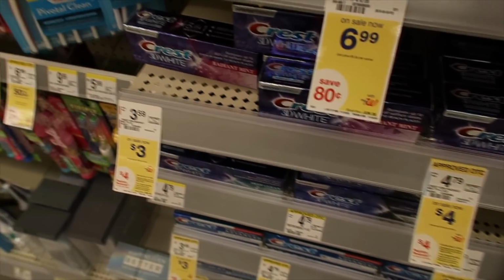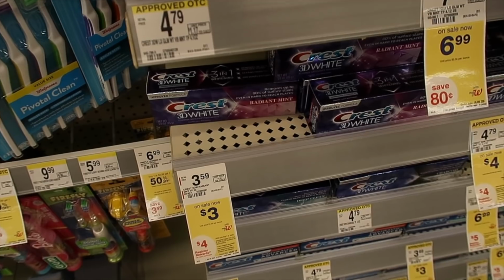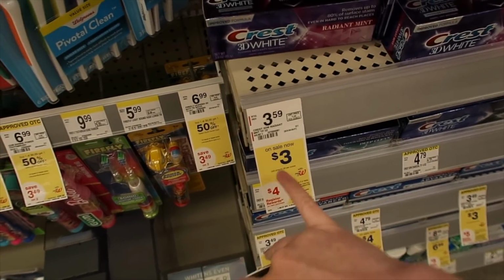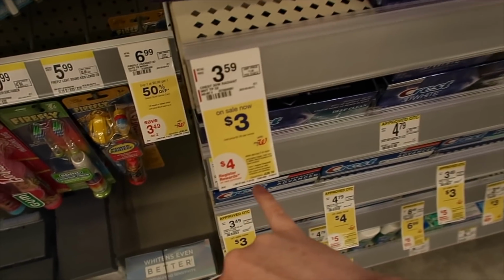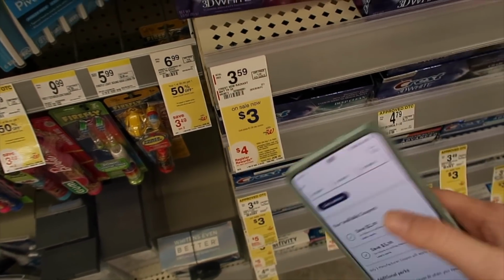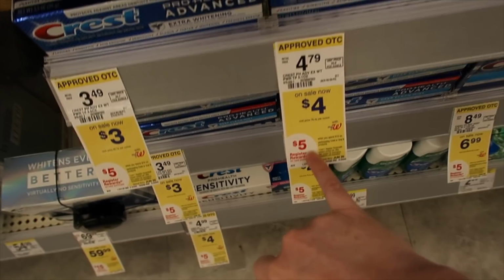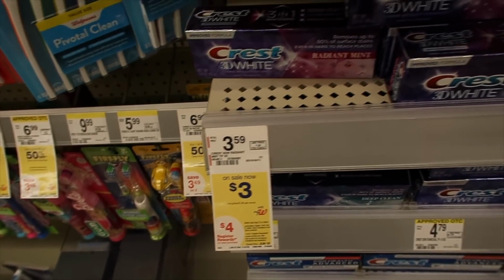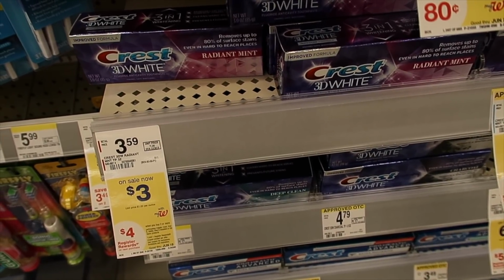I do not have a $1 digital for the toothbrushes, but I do have it for the toothpaste and mouthwash. So you'll buy 2 of them, you use the 2 $1 off digital coupons, you'll end up paying $4, but then you'll get a $4 register reward. This deal and this deal you can do in the same transaction. This deal you cannot pay with points, but this one you can. Just want to give you guys a heads up if you're trying to use all 3 digital coupons.